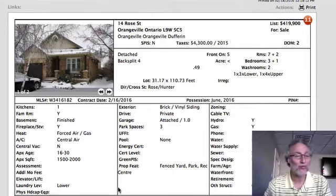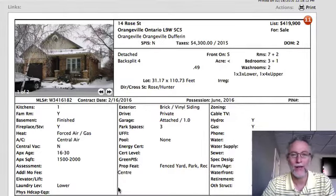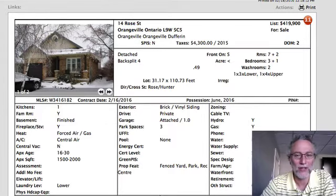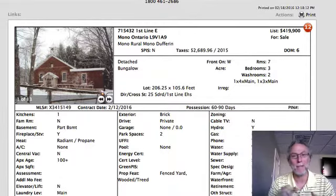The area is nice. Rose Street is a really child-friendly neighborhood. There's a lot of kids around there. There's also a mixture of seniors as well because of the bungalows, back splits, things like that. So anyways, they're looking for closing in June 16th, June 2016, obviously.